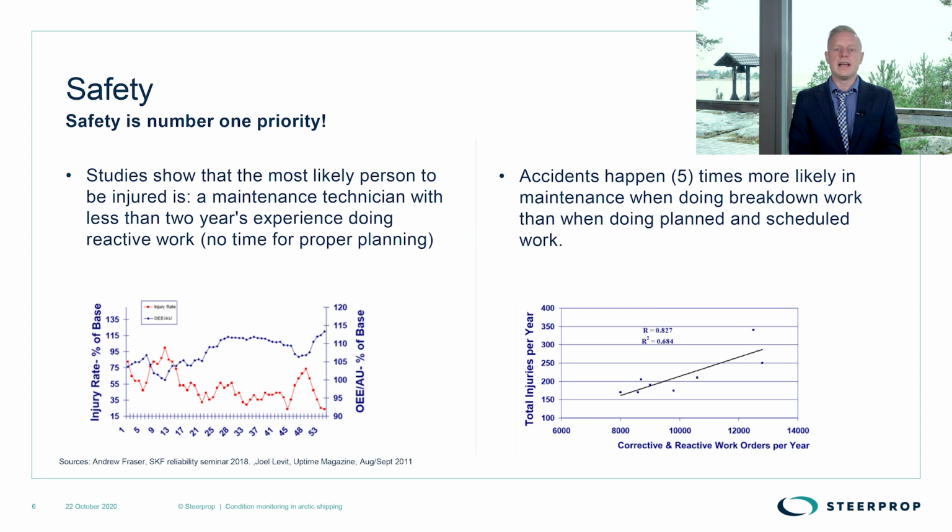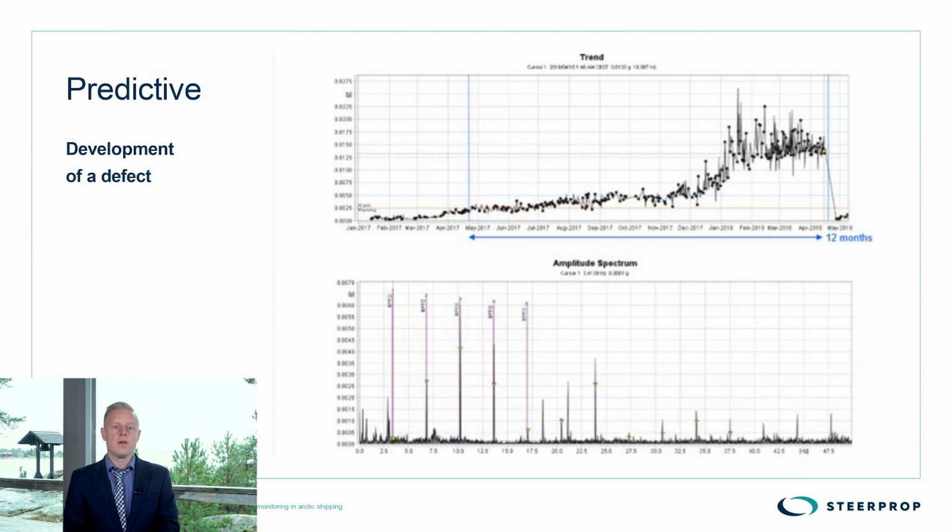So condition monitoring increases reliability, and higher reliability increases safety simply by lowering injury rates caused by corrective and reactive maintenance tasks. Condition monitoring helps you to change the way you do your maintenance. It also gives you the possibility to plan ahead and do predictive maintenance instead of breakdown work with fast decisions and economic pressure on your shoulders. The more reliable your equipment is, the safer it is to work with.